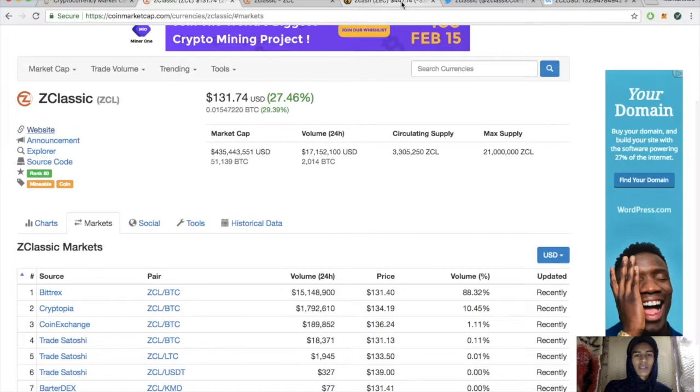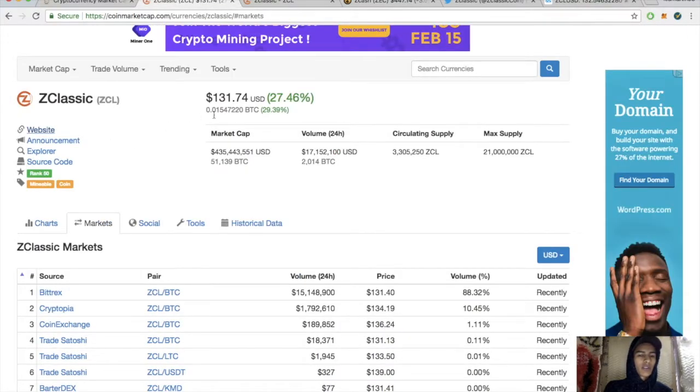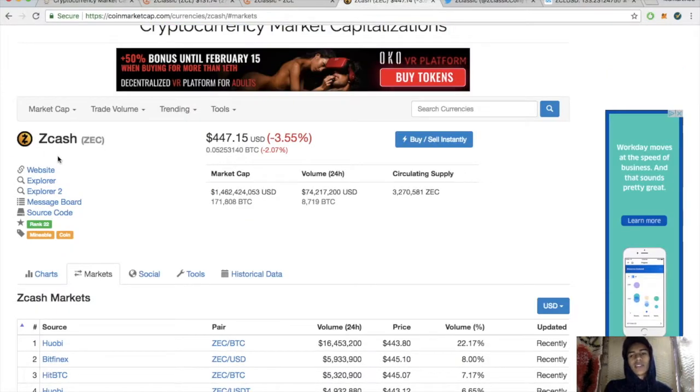And if you look at the price difference now, Zcash is only at 447, whereas this fork is only 131. These coins are identical. You know, they're exactly the same thing, except now 100% of the mining rewards are going to the miners. So, in my opinion, in my head, it's like, what makes you think that it's not going to go up to the exact same value that Zcash is sitting at?